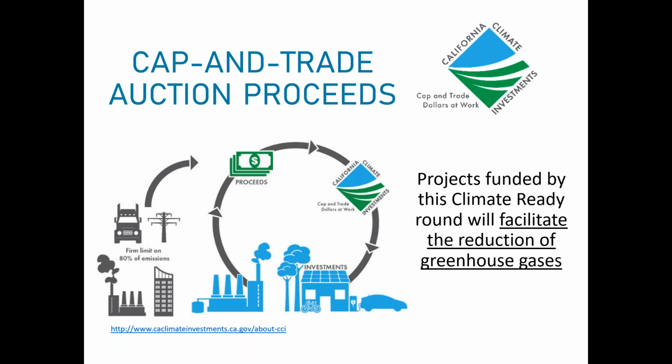So these California Climate Investments are managed by the California Air Resources Board, which we'll call ARB from now on. ARB guidelines require at least 35% of funded projects to be located in a priority community.